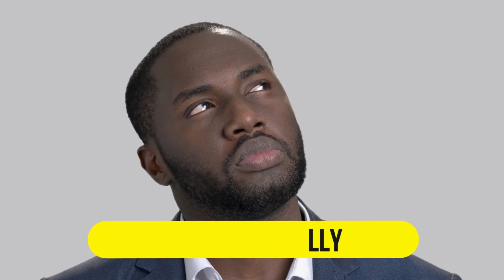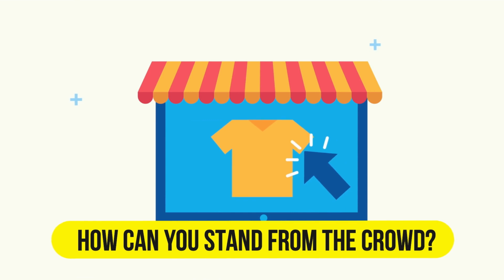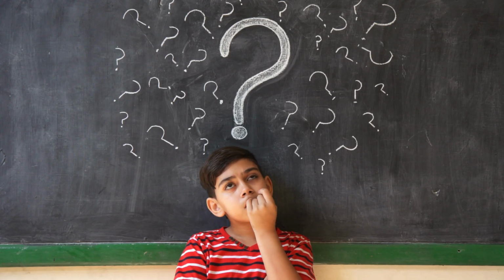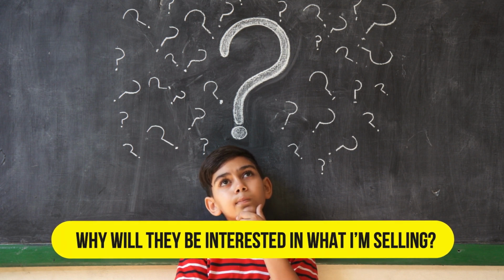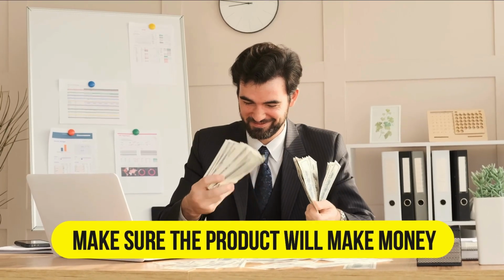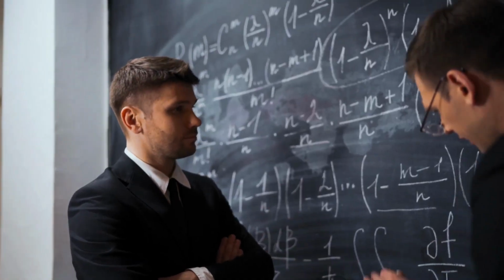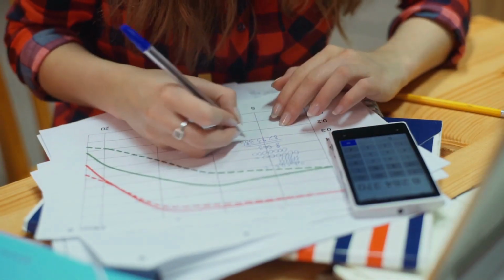Think critically. When there are so many products out there, how can you stand out from the crowd? Ask yourself questions like, who do I want to target? Why will they be interested in what I'm selling? How does it help them? And if you believe that people would purchase your product, then move on to the next stage, making sure the product will make you money. Here's how to do the math. To make a product, you have to figure out the costs.